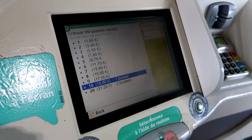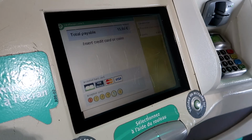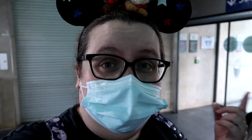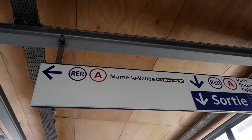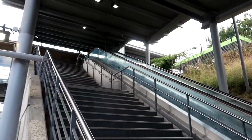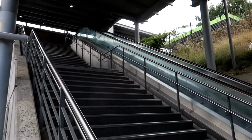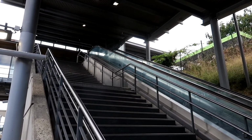Buying tickets. Nope. Don't do it in French. I mean, you can do it in French if you want. So we just want to go to Chessy. Chessy, Disney. Full fare. And then we get a booklet of 10, so that's 5 trips each. And eventually you remember that you need to switch on bag payments on your card, and then it goes through magically. Oops. And obviously we're going towards Disney, so we follow the Disney sign.